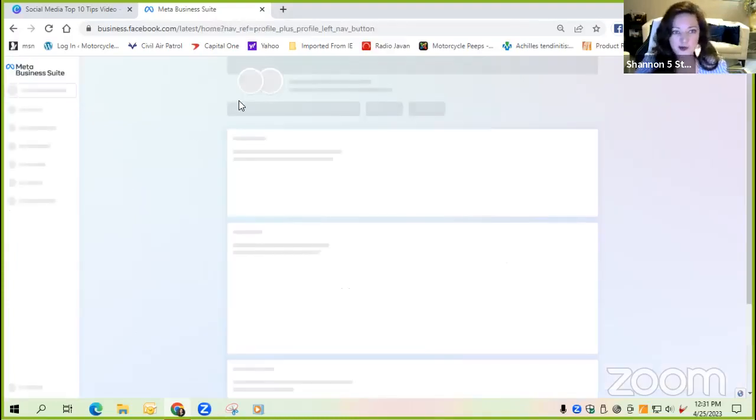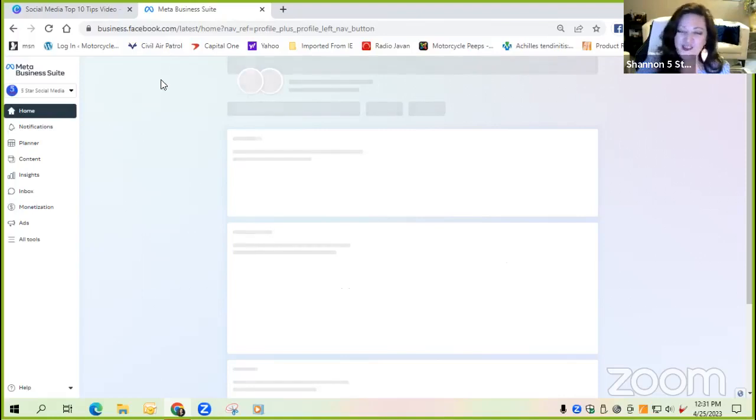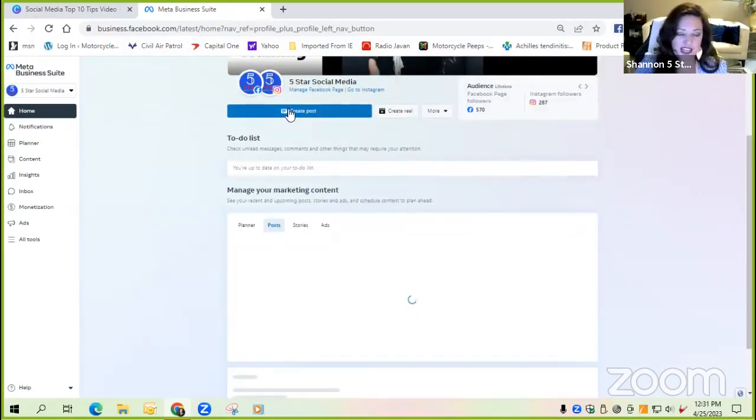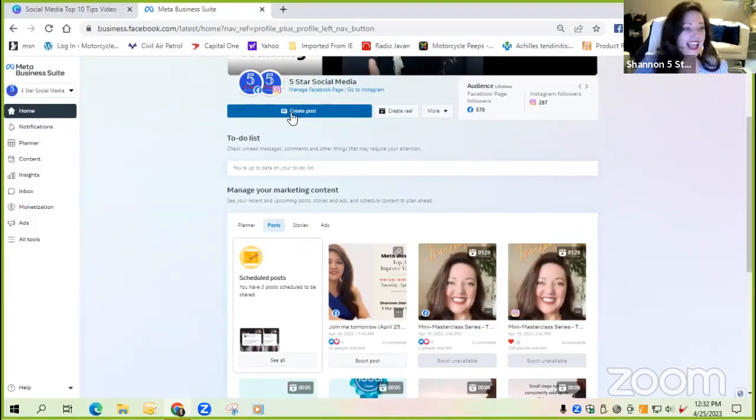So when you log on to your homepage, again, the first thing it says is create a post. Any of these pages that you're on, you will see a blue create post button. It did introduce a create reel option, but I have to tell you, I don't like it. It's very clunky. There are not a lot of options. So I do not recommend using the create reel feature right now within Business Suite.